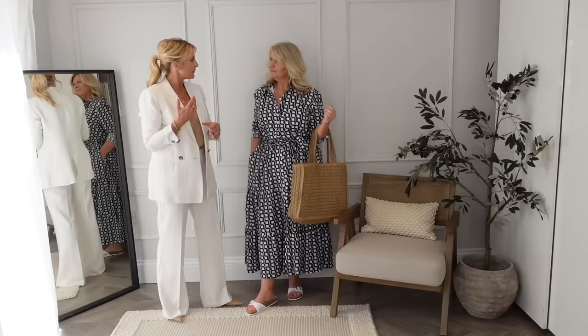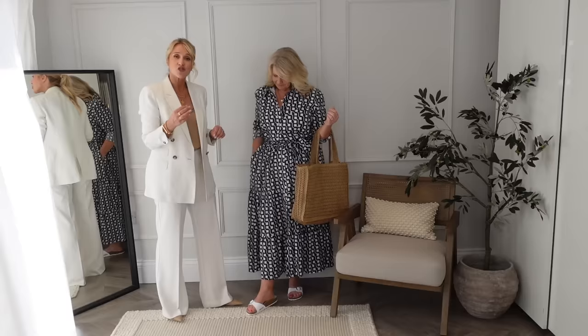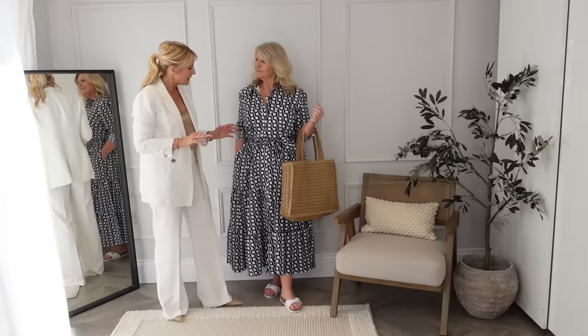So too many people go down the floral route and things like that, and they can date. But a geoprint like this, or a stripe, for example, doesn't date. And that's the key to longevity in your wardrobe. But everything else about the dress is working as well.